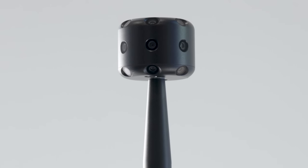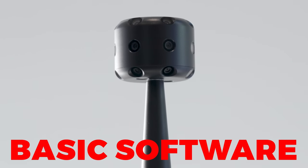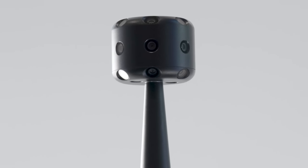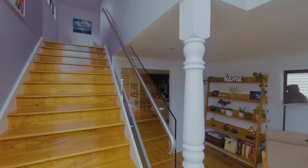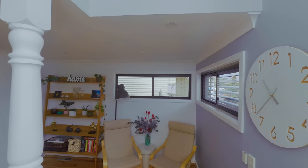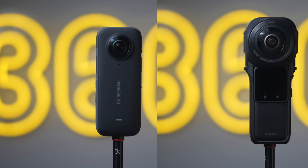The main downsides are the XPhase doesn't shoot 360 video and the workflow feels a bit bare bones, so you need to be really patient when shooting and editing with the XPhase. However, if you are a patient person, you'll get these fantastic results that come close to 360 photos taken with a DSLR. For 360 video, I think you can guess what my recommendations are.